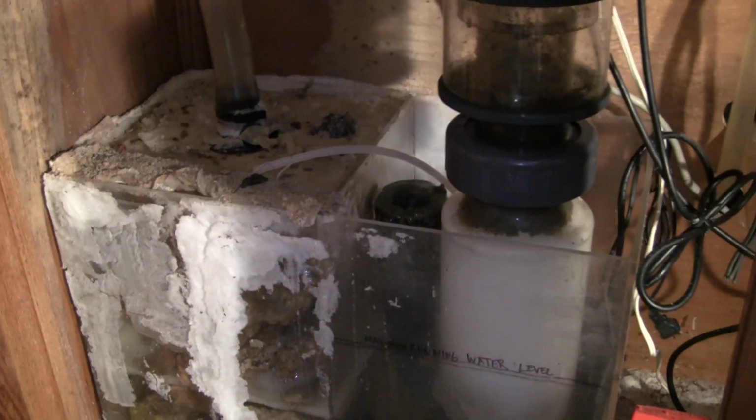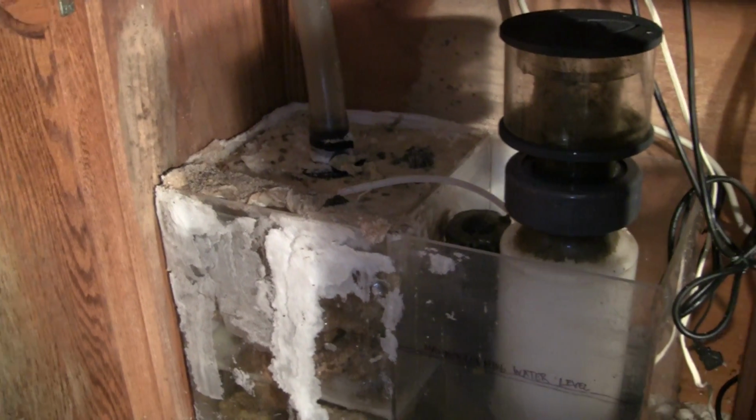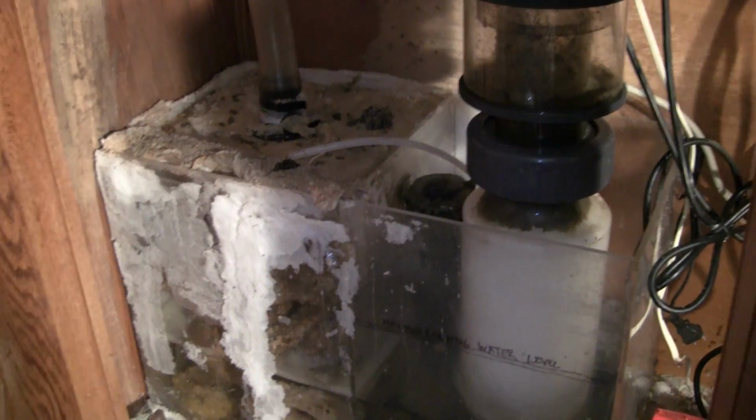So I think the next thing we want to do, again going back to that clean the work area, is get a little shop vac out here and get the inside of this cabinet cleaned up so we can work on it in a health conscious manner.